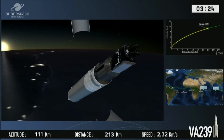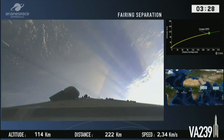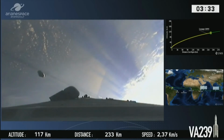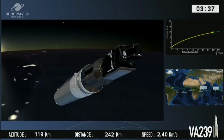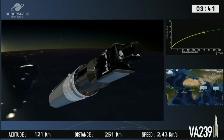We're getting close to separation of the fairing. There we are. Separation is given by two pyrotechnic systems, one horizontal, one vertical, and you can see one half of the fairing falling away on the left, the other half out of camera range on the right. We can separate the fairing now, revealing Intelsat 37E to the elements.